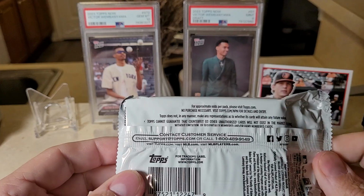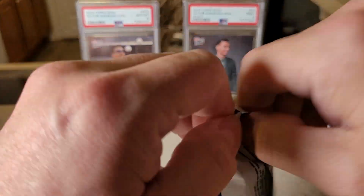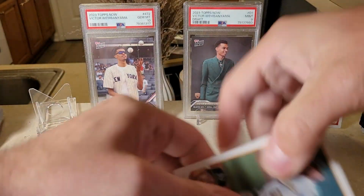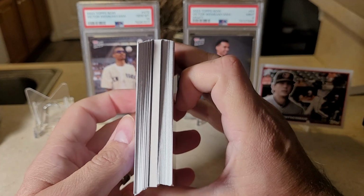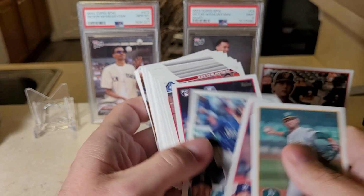This is the back of the pack. Topps no longer shows the odds, which I think is stupid, but well, who am I? Each pack has 46 cards. There are 10 packs per box, and we're chasing parallels. Looks like first pack we got a, look at the size of that. That's probably the manufactured one. But we're going to go through these.